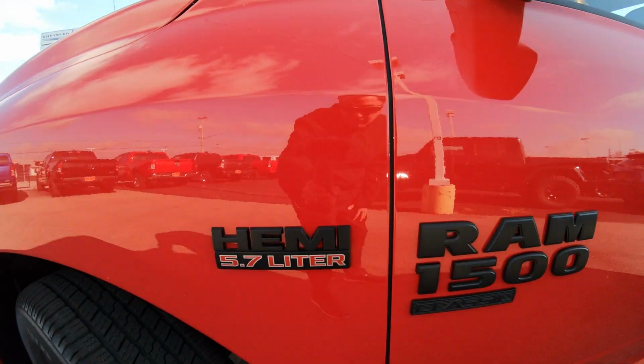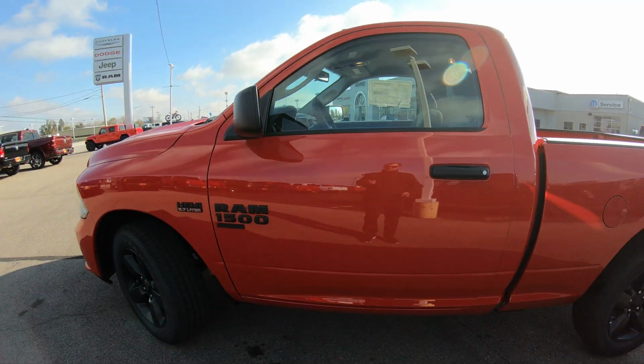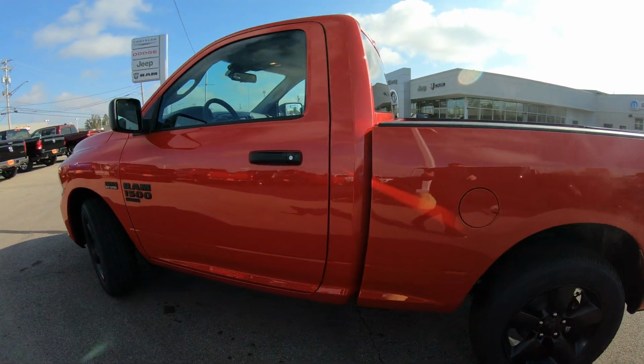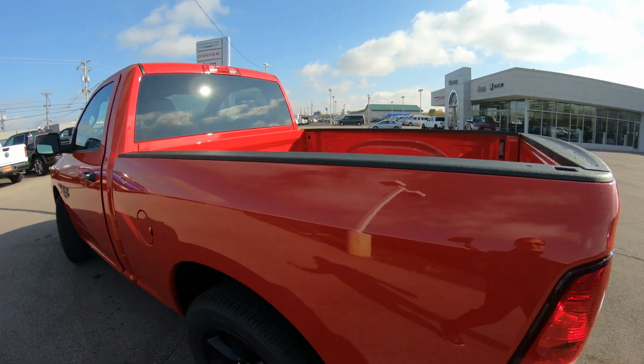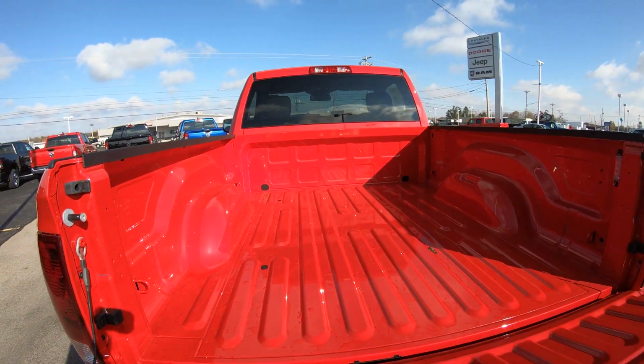And one of the most important badges is that right there, that 5.7 liter Hemi motor. Couldn't ask for anything better than that Hemi. The motor's been around since '05, I believe, '04, '05. It's been around forever. Great motor.